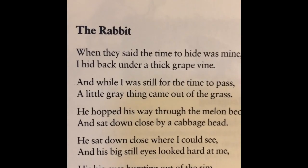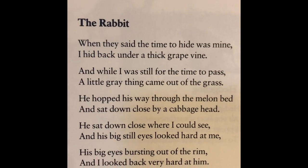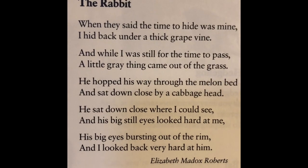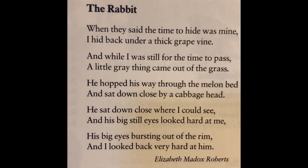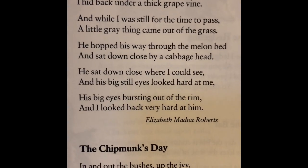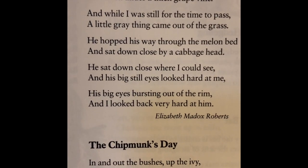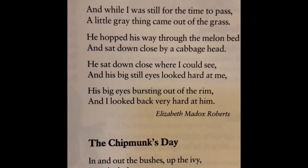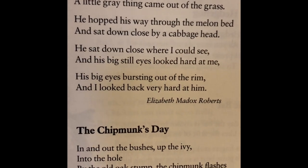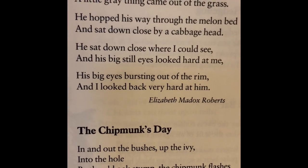The Rabbit. When they said the time to hide was mine, I hid back under a thick grapevine. And while I was still for the time to pass, a little gray thing came out of the grass. He hopped his way through the melon bed and sat down close by a cabbage head. He sat down close where I could see, and his big still eyes looked hard at me. His big eyes bursting out of the rim, and I looked back very hard at him.